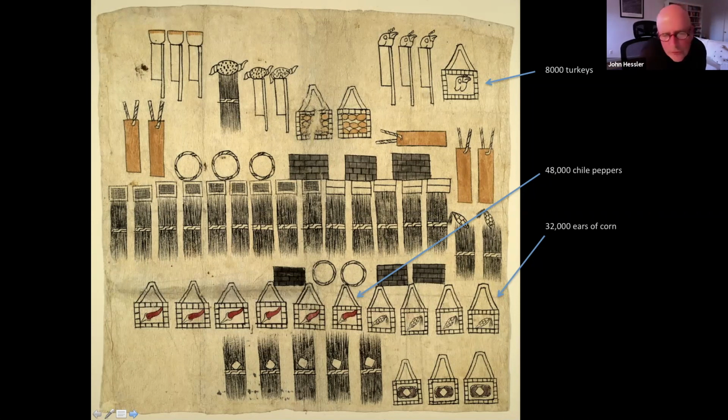The paper was also used ritually. It was used to make these little figurines, which were then burned ritually. That's still done by people practicing certain indigenous traditional rituals. So there is still a great deal of use of the paper in Mexico.